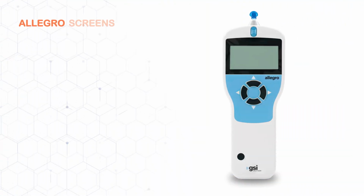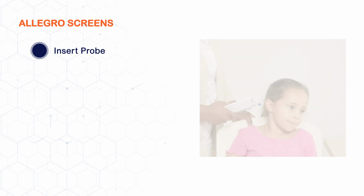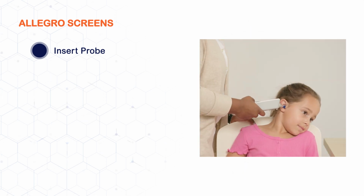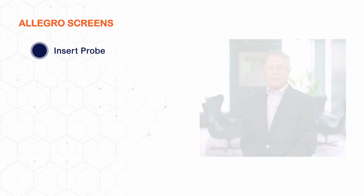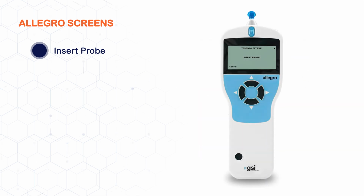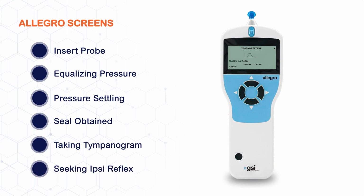When you select a new test in the test ear, right or left, the device provides visual prompts at each step in the test process. The first message is Insert Probe. At that time, you will insert the probe against the opening of the ear canal to obtain an airtight seal. Keep the Allegro device at that position for the entire test. Additional messages will inform you of the status of the screening test. These include equalizing pressure, pressure settling, seal obtained, taking tympanogram, and seeking IPSI reflex.